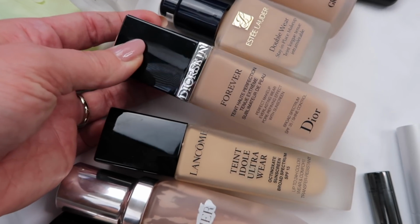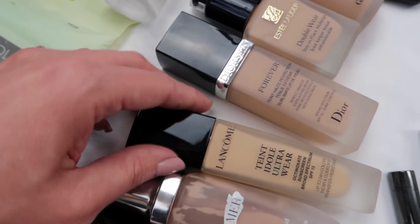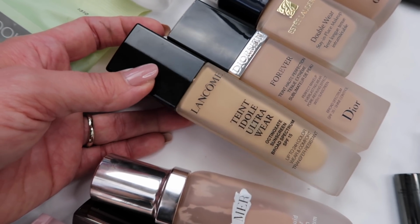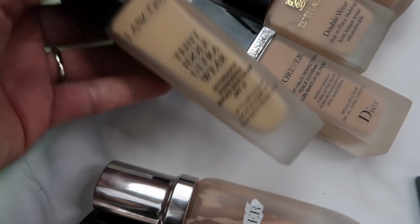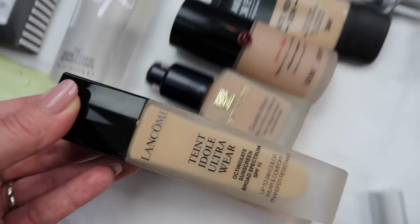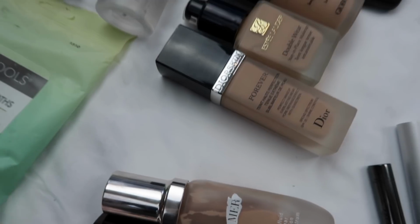I got this last year. This is the Dior Skin Forever. I don't think that it's gone bad yet, so I'm going to keep that. Now this one, I love the formula of this foundation, but this color, they actually sent this to me as PR and it doesn't match my skin. It looks like this is in the shade 280 Bisque Warm and it was really yellow. You can see compared to my other ones that it's very yellow, so I'm actually going to put that aside to give away.